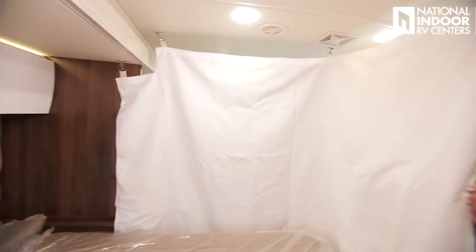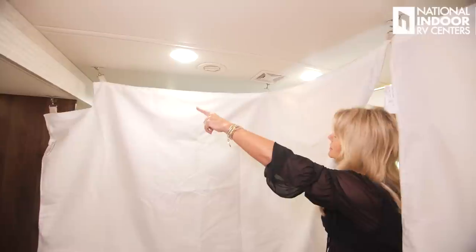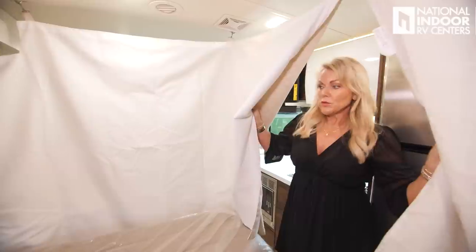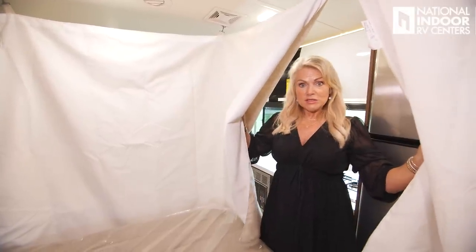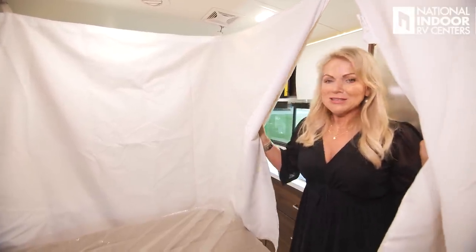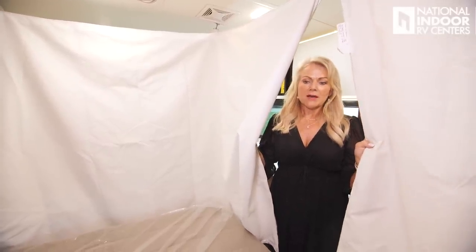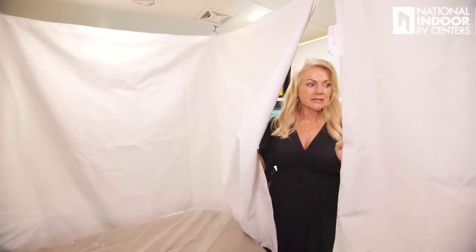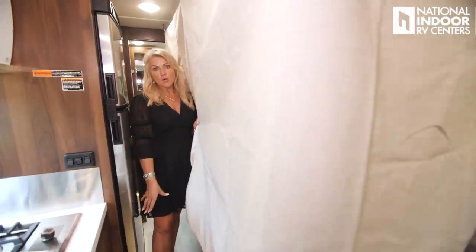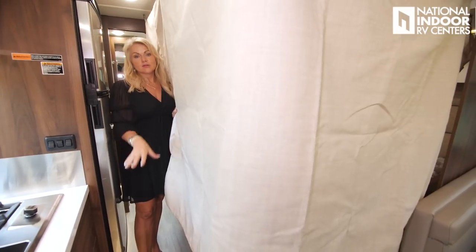So I've got the privacy drape up. It was super easy. You can see that you just hook it into the ceiling, and it's two separate curtains. So you can get out if you need to at night to run to the bathroom or for whatever, but it is just a nice option. So you feel like you have a little privacy if you have guests staying with you, that you've got your own little space. And the nice thing about this is that your guests can still have a walkway to the bathroom, and you still have your privacy during the middle of the night.